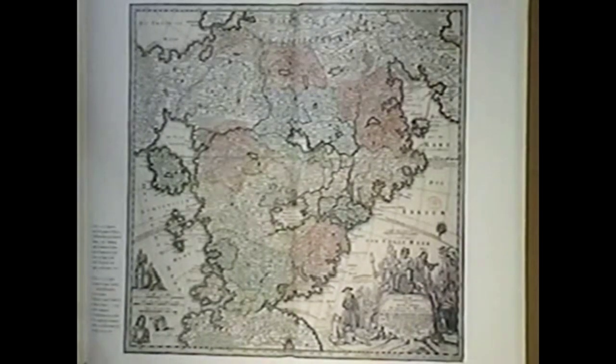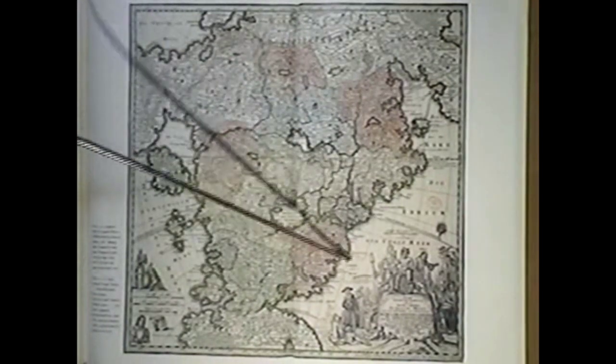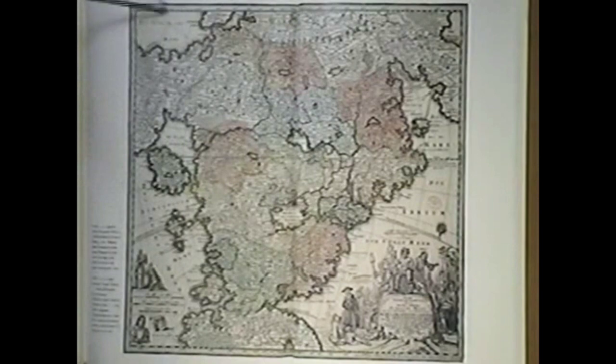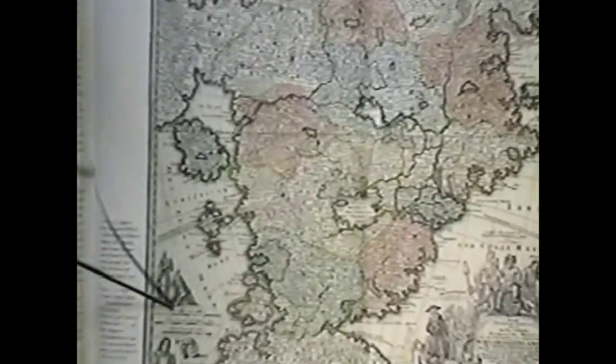And we can easily see that there is perhaps 2/3 land here and 1/3 water. Now, let's look at this map a little closer. We're going to start down here in the far left-hand corner.